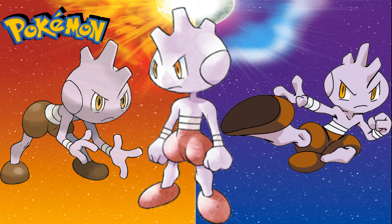Also, Tyrogue has a pretty good move pool. He has Bullet Punch, Feint, High Jump Kick, Mach Punch, Pursuit, Rapid Spin, and a bunch of other good moves as well. So, Tyrogue is actually pretty good with his moves. And he can actually put in a decent fight if you guys do face him. That is my favorite baby Pokemon out of all the others.